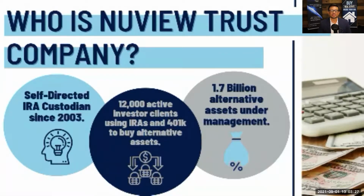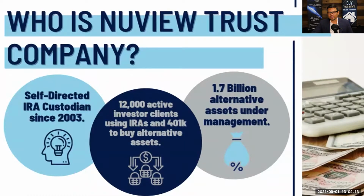So why it's important today to talk about how you find real estate deals is because you can put real estate investments inside of an IRA, and there are a lot of tax advantages to doing that, but how do you find those deals? Currently, we have about 1.7 billion in assets under management at NuView. So we're not a new kid on the block when it comes to taking retirement accounts and buying real estate. We've seen every real estate investment known to man and probably processed it a couple hundred times. So if you're interested in using your retirement account to buy real estate, this is the place for you to be. But our guest is going to show you how to find real estate deals, which is equally as important as knowing that you can buy real estate in an IRA.